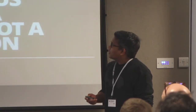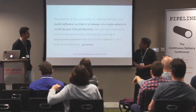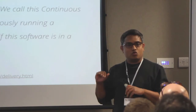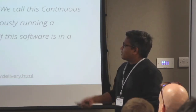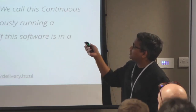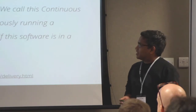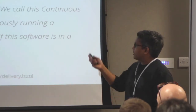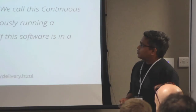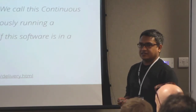Okay. All right, first, we want to start out with a couple of definitions. Just the definition of continuous delivery itself. The interesting thing about the book Continuous Delivery, if you notice, is that there is no definition of what continuous delivery is in that book. So I think Martin Fowler had to coax Jez into giving a formal definition of it on his website, and this was what Jez came up with. He said, the essence of my philosophy to software delivery is to build software so that it is in a state where it could be put into production, and we call this continuous delivery because we are continuously running a deployment pipeline that tests if the software is in a state to be delivered. The key part of this is building software in a way such that it is in a state where it could be put into production.